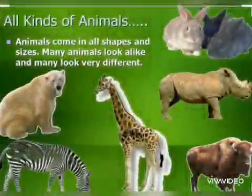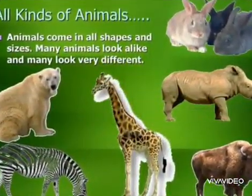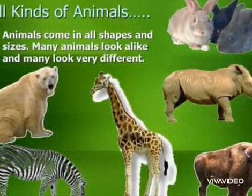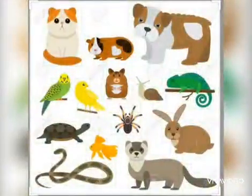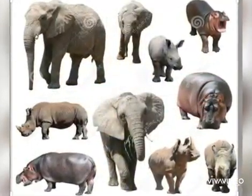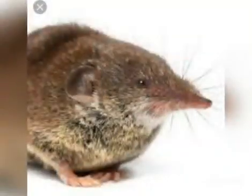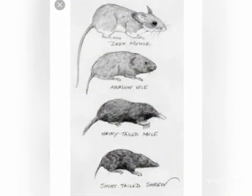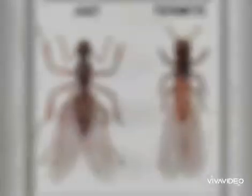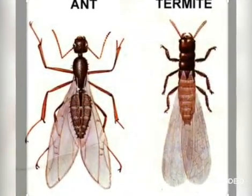Like plants and leaves, animals are also found in various shapes and sizes. There are some animals like elephant, rhinoceros, hippopotamus, which are big in size, whereas shrew, mouse, etc. are small animals. Some insects like ants and termites are also very small.